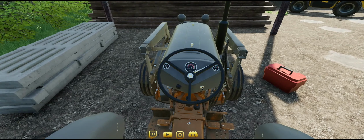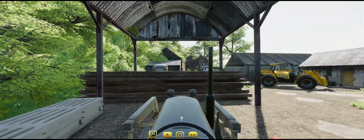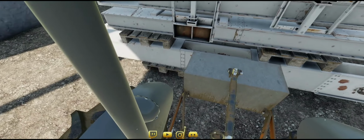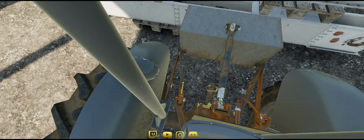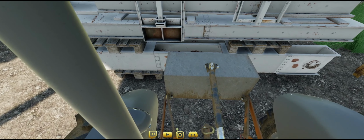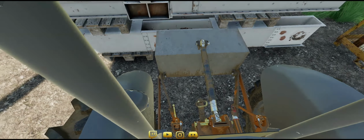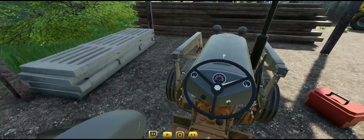See if this works. I did find a key for it, if it's the one. Let's see if we can get this going. This is kind of stuck solid, so I cannot lower or pick it back up if it's lowered. So that needs some work done. Let's see.